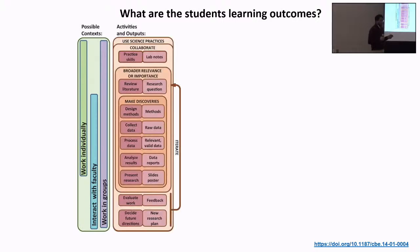Obviously, if you go through this list, you'll see these activities are the normal scientific process of doing research. It starts with some skills to collaborate, taking notes, and practicing the skills required for doing research, like working with the tool or the instrument they need to run for the experiment. Then they have to know how to review the literature, how to read the background, to prepare themselves to carry out the experiment.